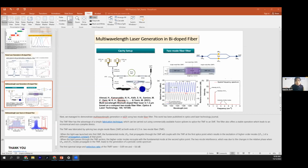If I'm not mistaken, okay, can you see my slide, or I haven't shared it? Not shared yet. Okay. So I couldn't remember exactly the gain, but based on the multi-wavelength laser generation here. Oh, sorry.